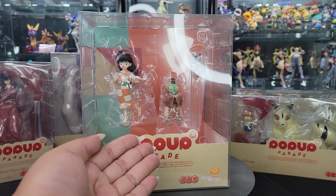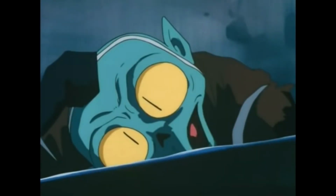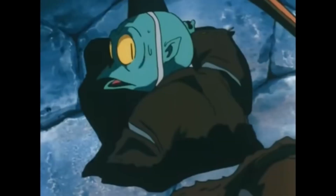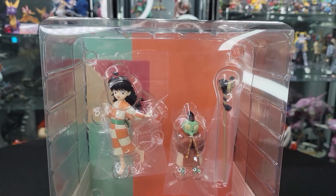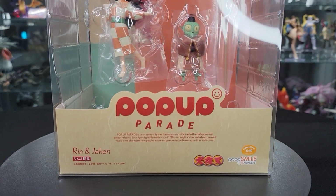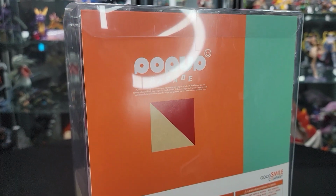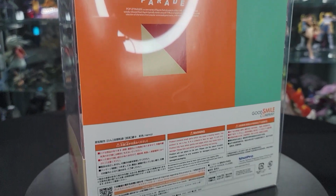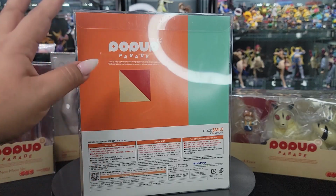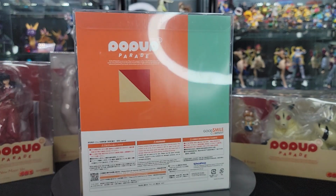Rin and Jaken. I'm gonna be honest, I never thought these guys would see the light of day. I knew it. So we have their names here in the front. We have Rin and Jaken with his two-headed staff. Love it, iconic. Side is simple, we all know this. We have the color scheme for both characters. So we have the khaki, red, orange, and then green. So I'm assuming it's like Rin, Jaken. Very nice.